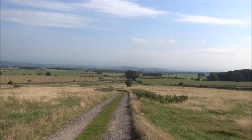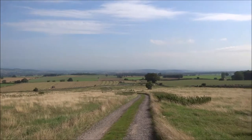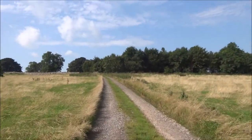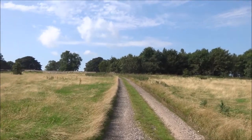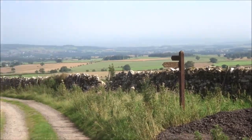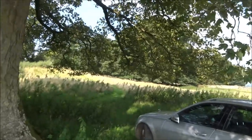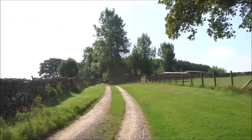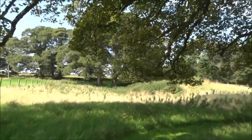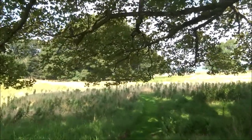Fortunately today, so far at least, there's very little breeze, which makes it warm going. Looks like this is where I turn off, right here off this track, and that's a nice parking spot in the shade. And I think those holiday cottages are up there. That's private. So I'll see where this leads. Hopefully it leads out onto a Roman road about half a mile or so ahead.